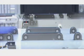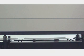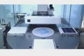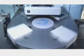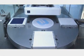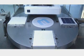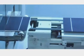The fully coated cells are transported further along and their color is checked by a camera. In order to extract electrical energy from the solar cell, contact grids made from silver paste are attached to the cell using screen printing. This is what causes the characteristic grid pattern to appear on the front of the cell.